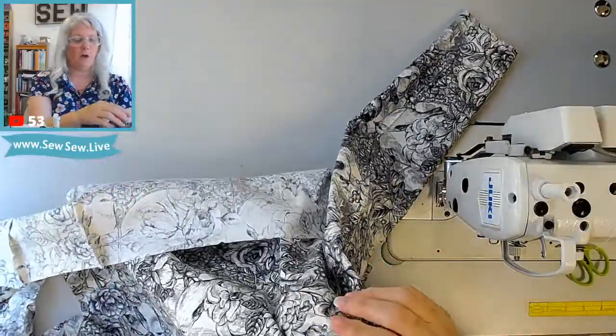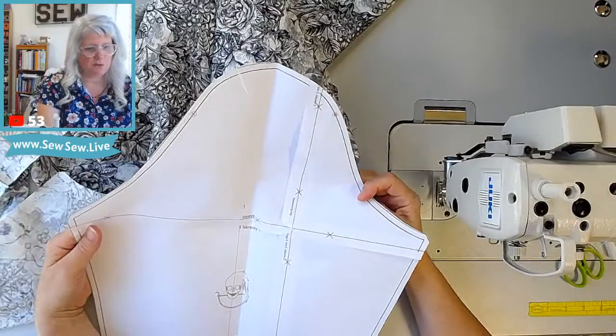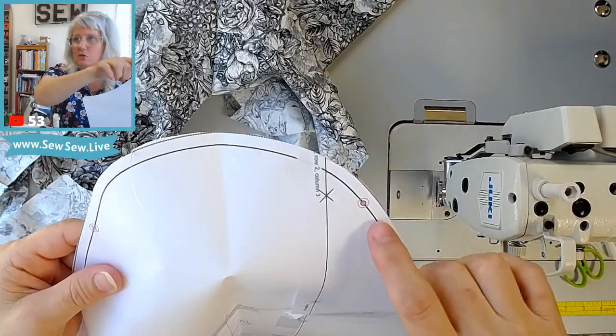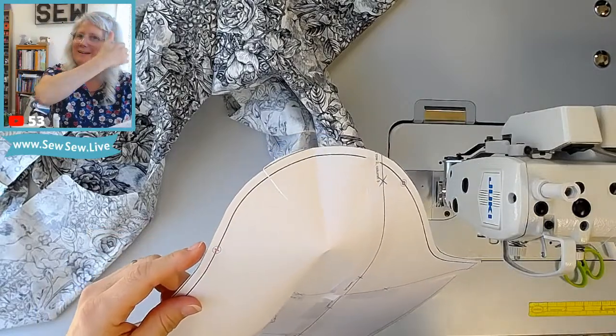How could I tell? When I folded it in half, here, I'll show you. When I folded it in half, that was why I was wondering which one's the front and which one's the back. Zach kindly explained that the circle is the front and the X is the back.